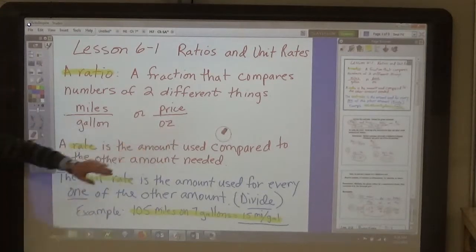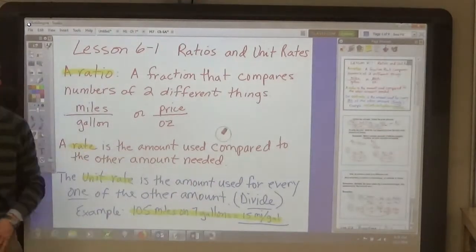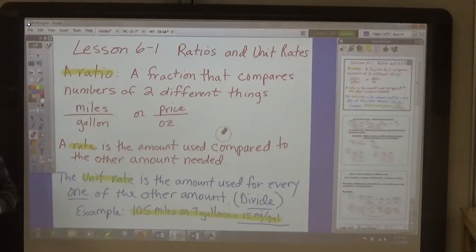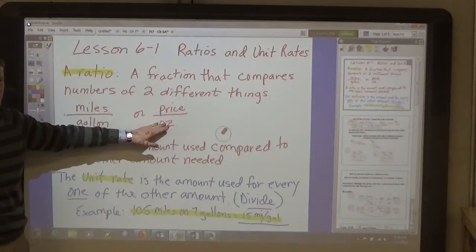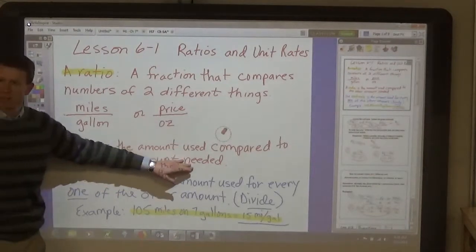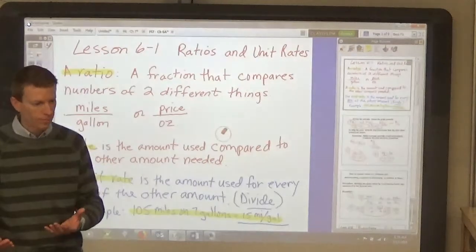Okay? And so we're going to talk about unit rate now. The rate is the amount used to compare the other amount needed. So a rate is like miles per gallon. How many gallons do you need to go 100 miles? Well, that depends on the miles per gallon. Okay? Or how much money do you need to buy a 6-pack of Monster, or whatever it is that you need. Alright? That depends on the price per ounce that you're paying. And so that's called the rate that you're paying. Okay, sometimes it's if you're parking at a parking garage and they'll charge you an amount per hour. That's called the rate. Does that make sense? It's the rate that you're paying.